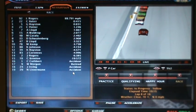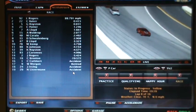So, this race is showing to be a pretty big one. This could shake up the point standings a lot. The unofficial point standings, I don't even know what the official ones are. But that definitely took a few cars out of the race. Cars taken out of the race: Nick Listerman, Jackson Irving, Wyatt Morgan, and Chase Cuthbert.